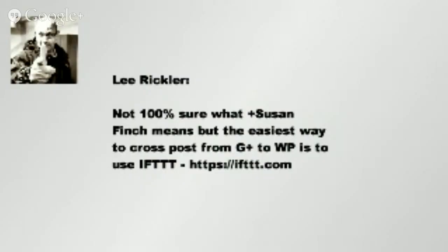Okay, and then Lee Rickler, following up on Susan's questions, says, not 100% sure what Susan Finch means, but the easiest way to cross-post from Google Plus to WordPress is to use IFTTT with the link. So the link is in the comment section. Thanks, Lee. Thanks very much.